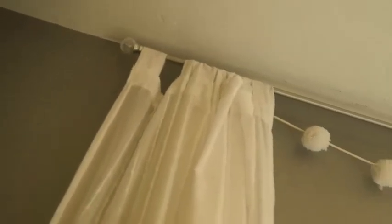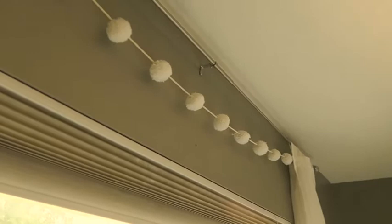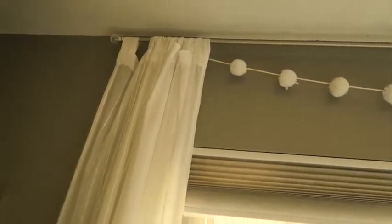The curtains are from IKEA. They're so pretty, I love them. And the curtain rod is from Walmart. Then I just threw this little garland up here. I got this in the Target dollar spot and I thought it was cute. It took me so long to figure out where to put it, and I love it right here.